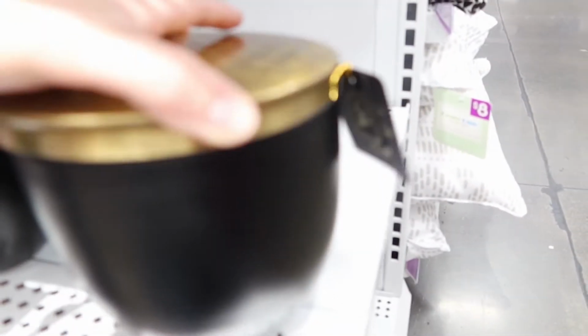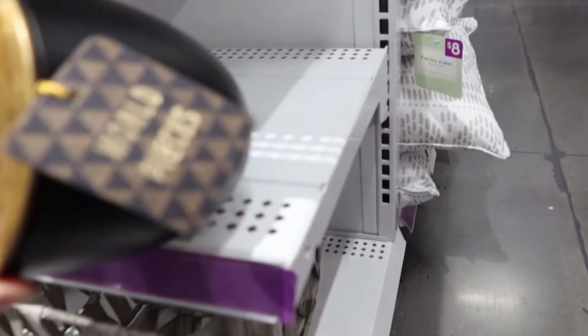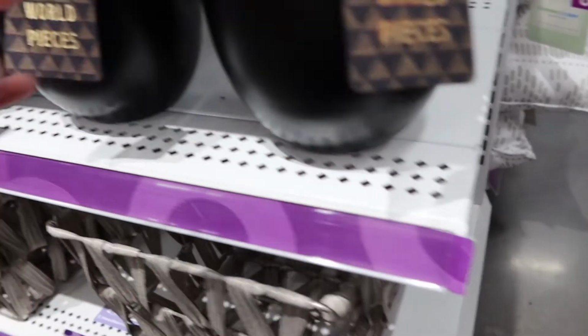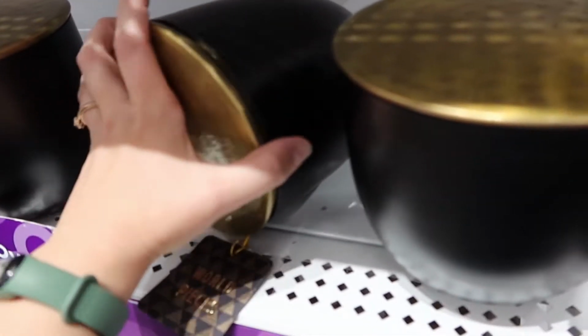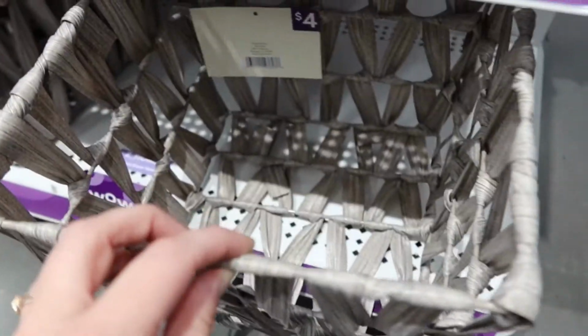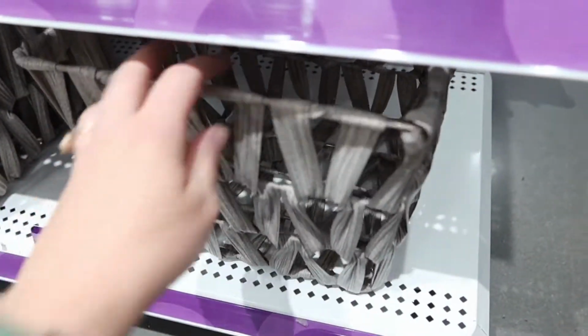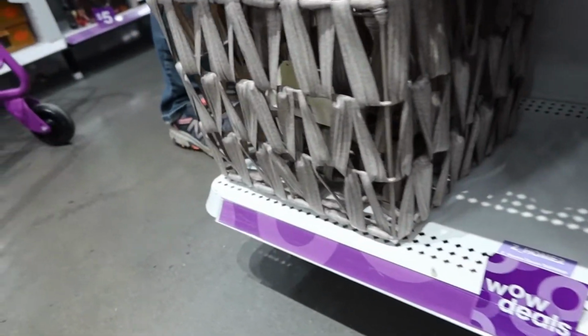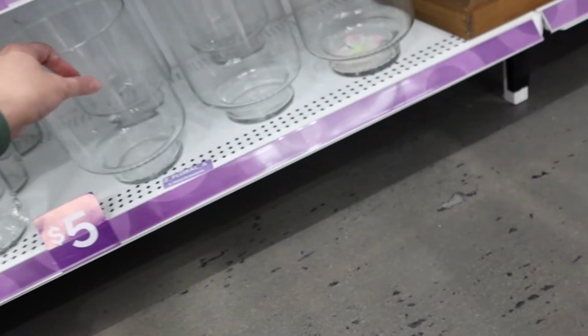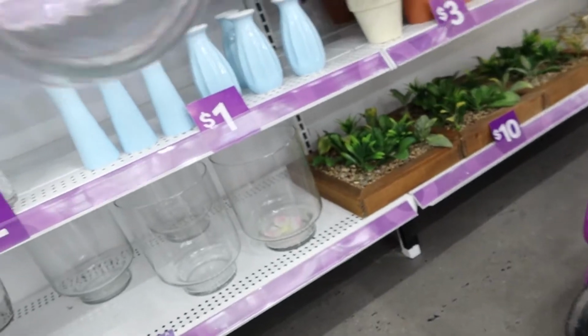I love this black and gold metal tent. It's $8. But super sophisticated looking. Durable, obviously. And then these baskets, at first I was like, man, that would break easily, but the material is actually pretty durable. And again, the 2 sizes, vases.